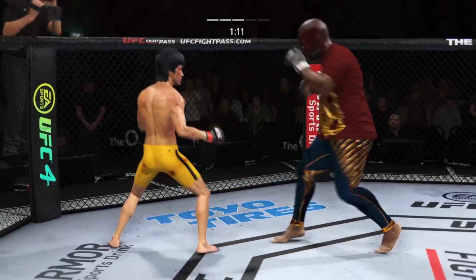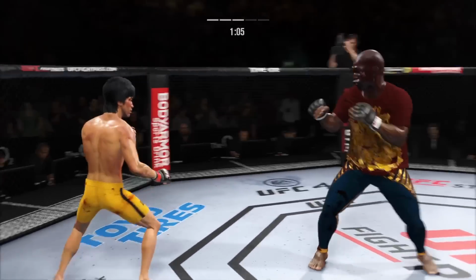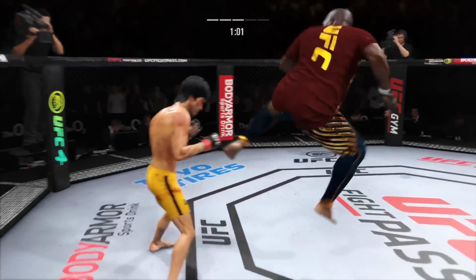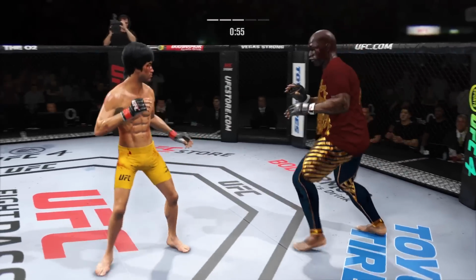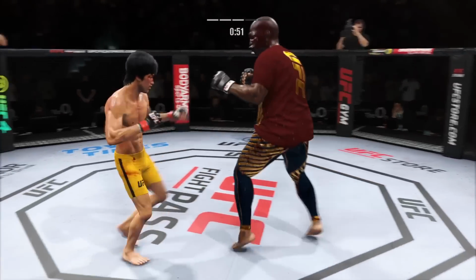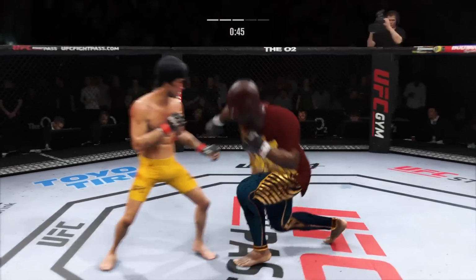Nice punch by Lee. You gotta check these low leg kicks. And able to avoid the punch there. Nice slip by Lee. Oh, beautiful jab there, man. It's like you know what's coming, can't stop it. I mean, you have to anticipate that jab coming or he will batter and bruise you with that single strike. Continues to mix it up, going to the head, mixing in some body shots.